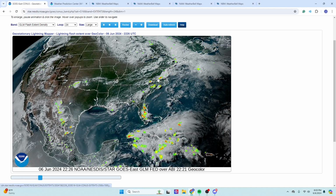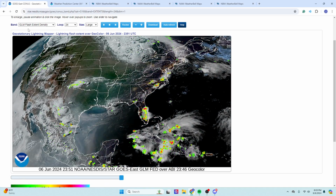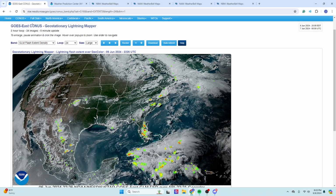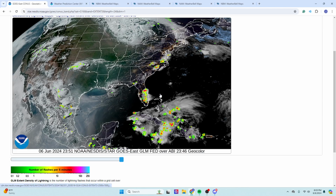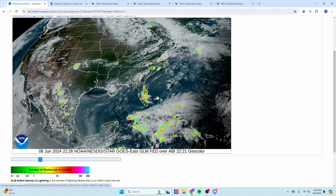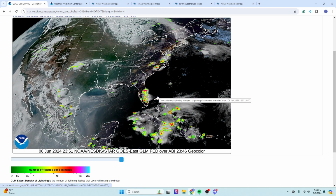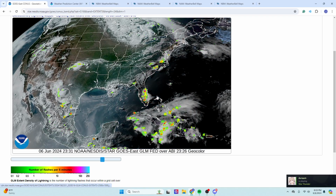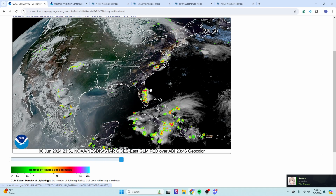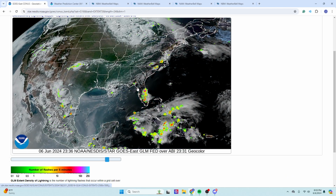So, what's happening here? What do I have pulled up? This is the flash extent density product from the GOES satellite. Essentially, it just tells you how many lightning flashes you see per 5 minutes. That could be intra-cloud lightning or cloud to ground. Not all of this is cloud to ground lightning, of course. But you can see it's a light show over Florida. They're known for that. They are the lightning capital of the world.